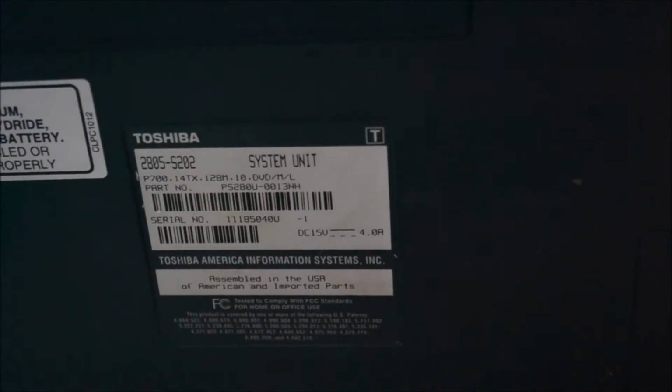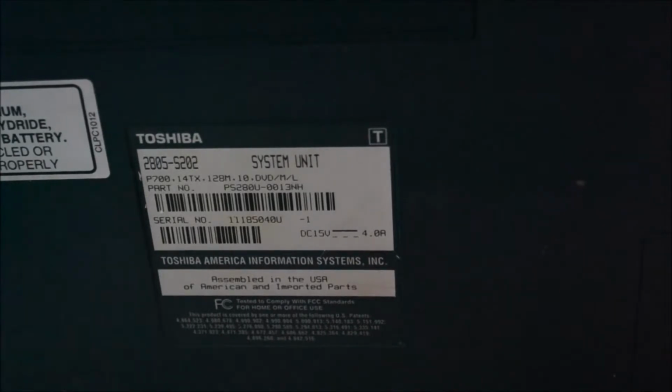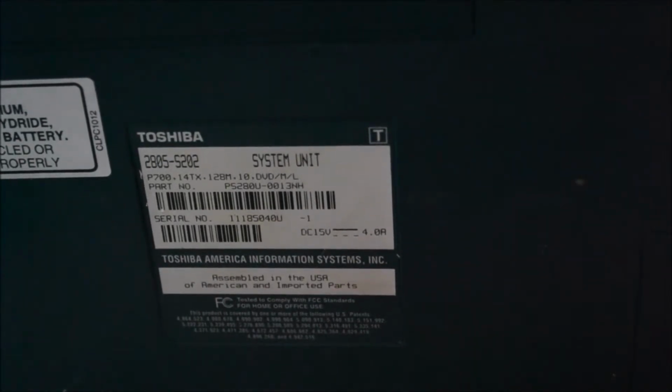Welcome everyone. Today I'm going to be showing off this wonderful Toshiba Satellite laptop. This laptop is a Pentium 3 system. The model is a 2805-S202. I'm going to look at what's on it.